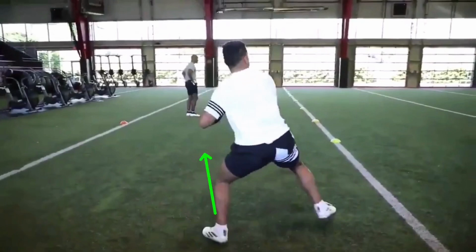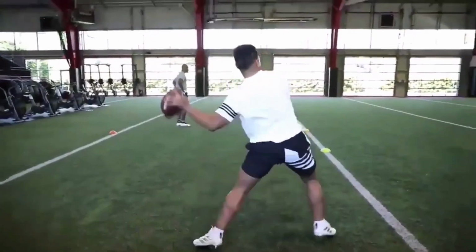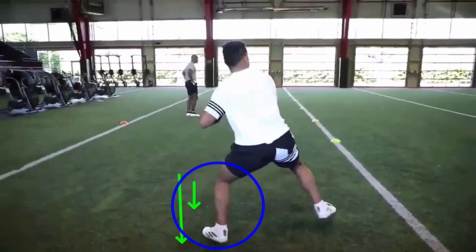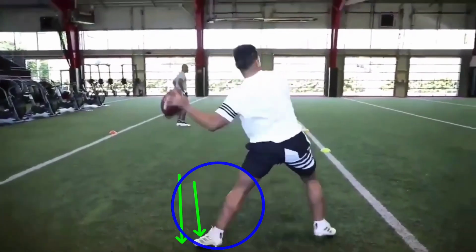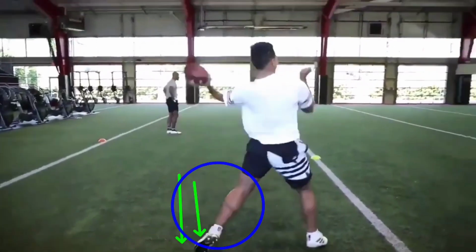And him having a wide base and Tua having a wide base here allows for more ground force and more hip drive, okay? And you see how quick that front foot's in the ground, even on a deep ball, right? You see how he's pushing from this leg. If there was something standing directly behind his foot, like right here, he would not hit it because he's able to push and pivot and turn that ground force right into rotational force.